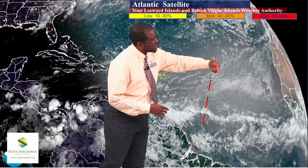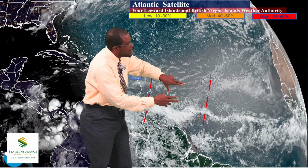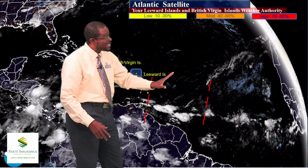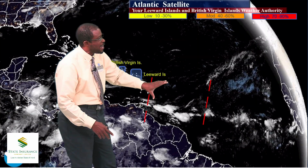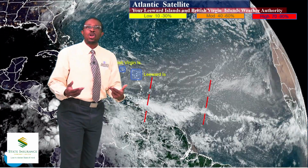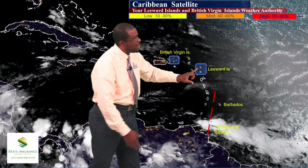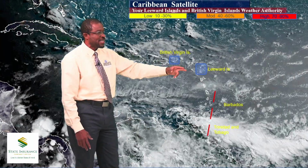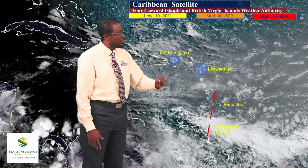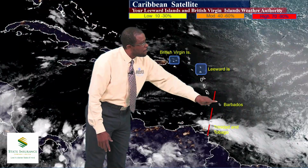Switching over to your visible imagery, you're seeing some murkiness going on right inside here. When we're switching over from night to day, you can see some patches of low-level clouds right there. But let's bring it a little closer so you can see the extent of the dust. Take a look at where we are. We're located right here in the Eastern Caribbean Islands, the British Virgin Islands, Antigua and Barbuda. We are part of the Leeward Islands, all the way down south to Trinidad and Tobago and Barbados.